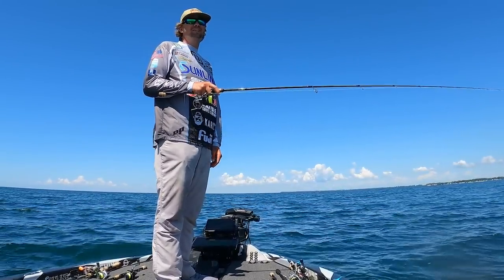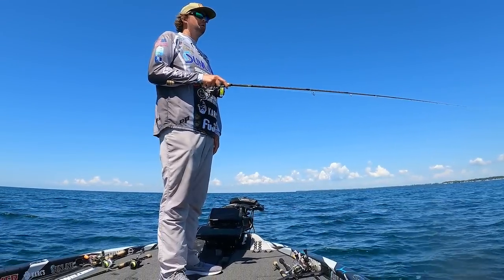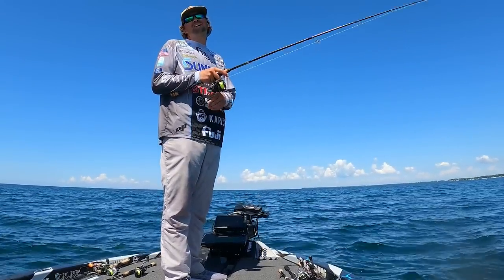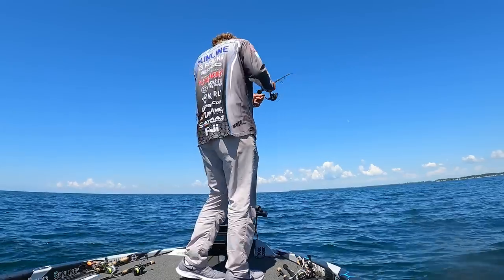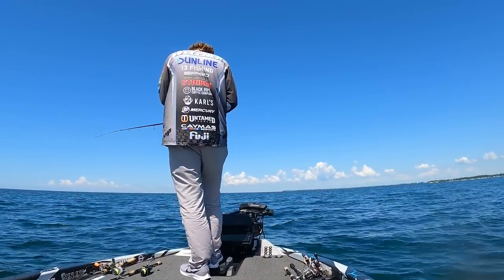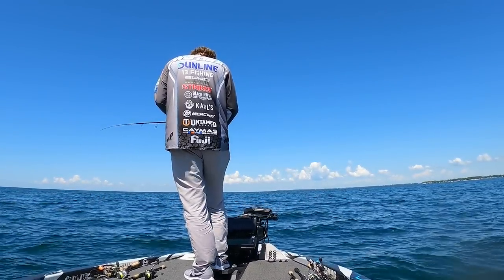6.56. This guy's at 21 and a half. That's awesome. Oh my, that's the biggest smallmouth I ever caught. I don't fish for them a lot. That's the biggest one I've ever caught. My biggest is 5.5. That's 6.